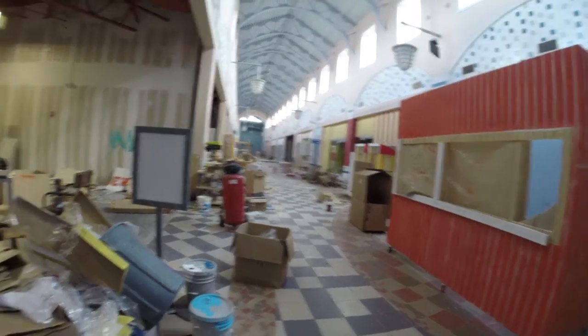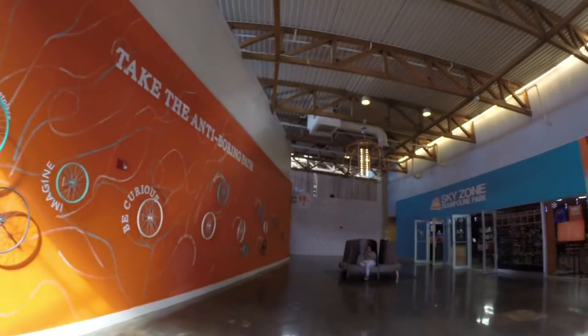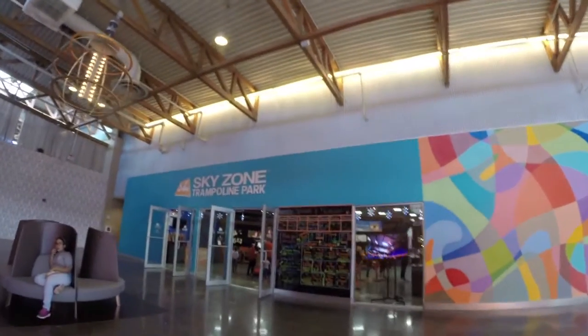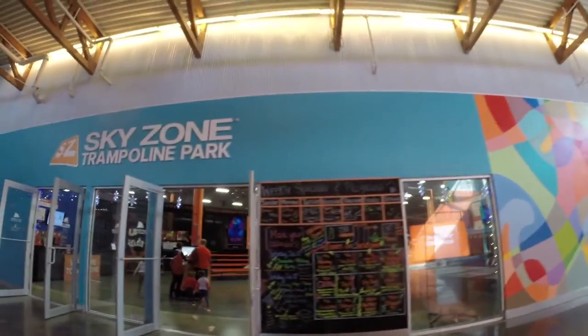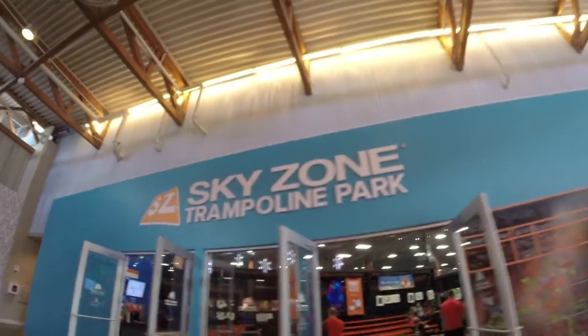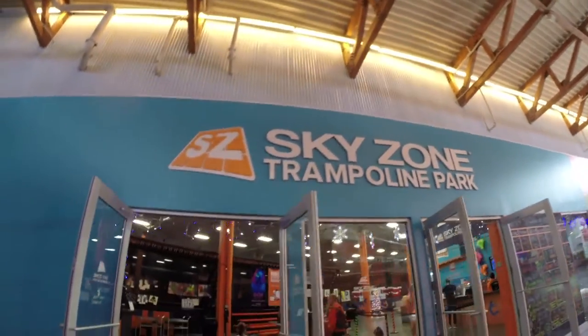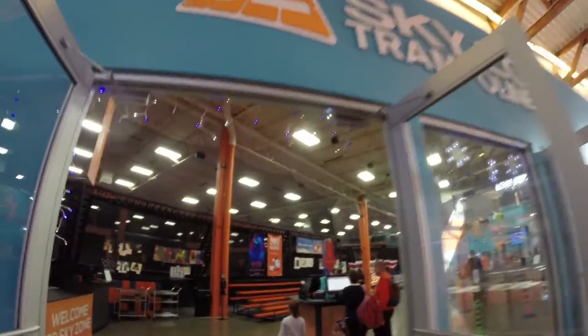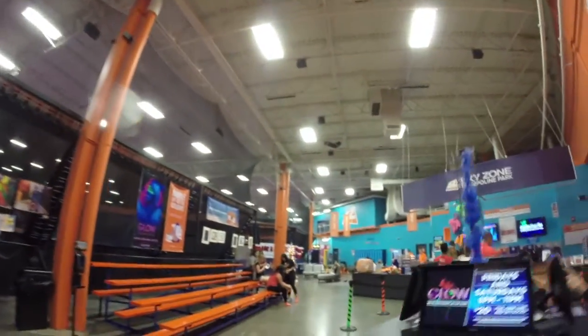So it looks like they are legitimately working on opening more of this mall up. And here we are coming up to another dead end. But before that is something else that's interesting. I'll take you in here to show you this at some point. I'm gonna wait till my GoPro Hero 5 is back from being fixed, because I want to do some slow motion shots in here, and I just don't have the money right now.